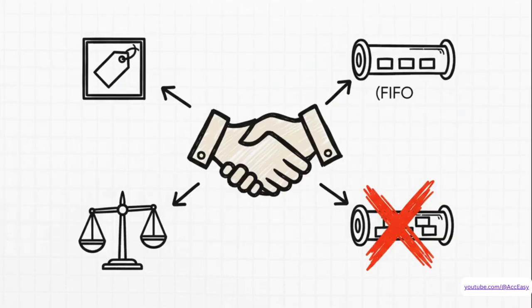And this common ground, it actually goes even deeper. The ways you can calculate those costs are also the same. Methods like specific identification, FIFO, first in, first out, and weighted average are all fair game under both sets of rules. And here's a big one. Neither of them allows LIFO, or last in, first out. So far, so good, right? Everyone's on the same page.